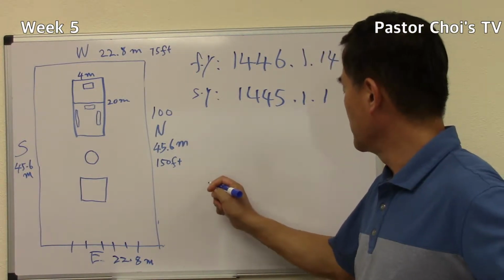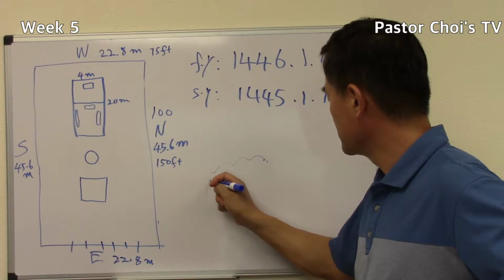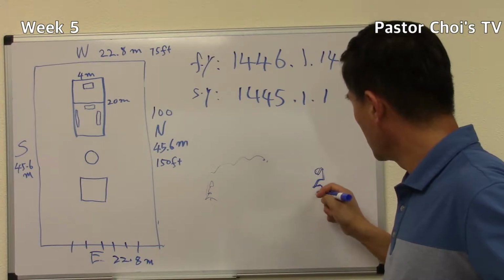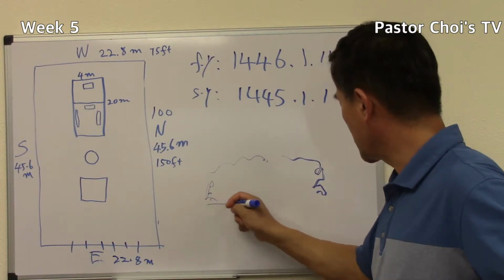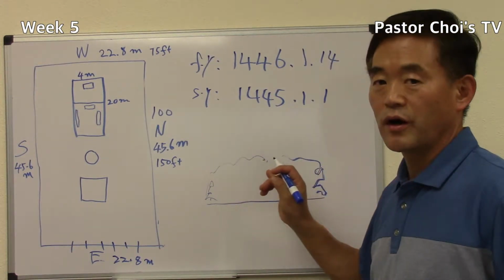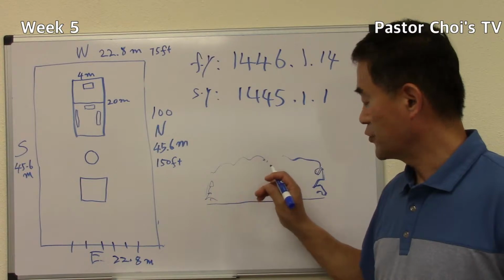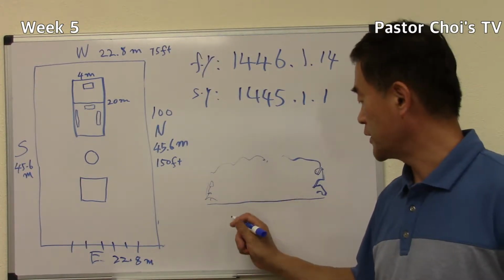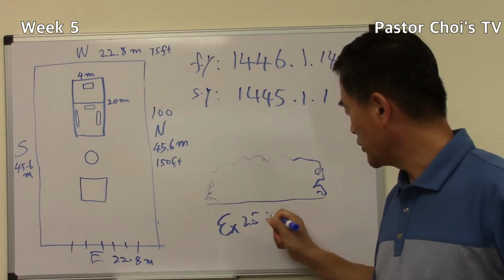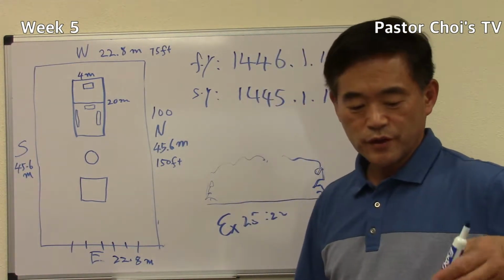So if this is like a cherubim, and this is the cover, and this empty space is exactly where the Lord God is talking to Moses. This is what I understand based upon Exodus chapter 25, verse 22.